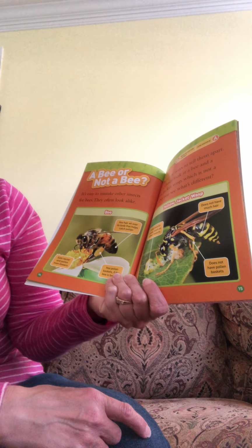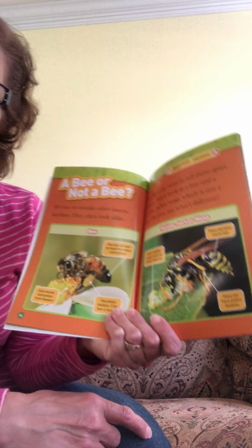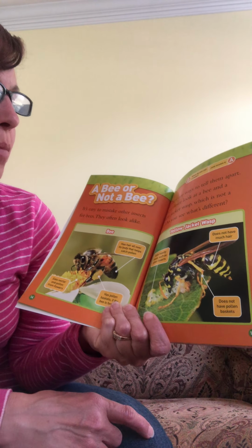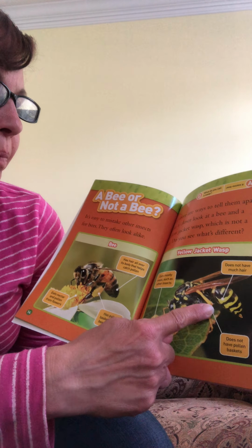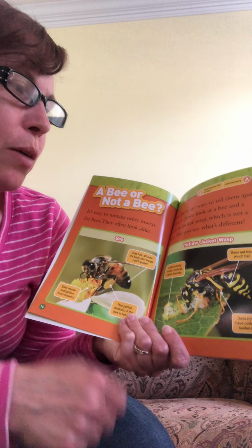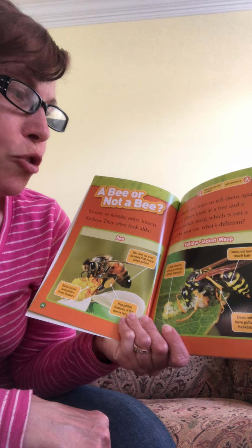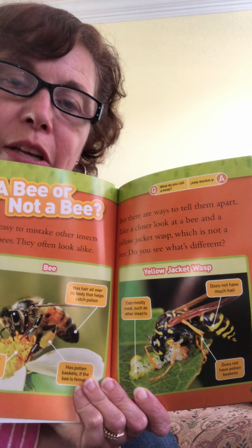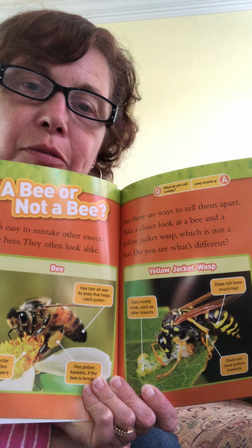It's easy to mistake other insects for bees. They often look alike, but there are ways to tell them apart. Take a closer look at a bee and a yellow jacket. This is a bee, and this is a yellow jacket wasp. Take a closer look at a bee and a yellow jacket wasp, which is not a bee. Do you see what's different? How are these two insects different from each other? Can you turn and tell mom and dad or brother and sister how they're different?